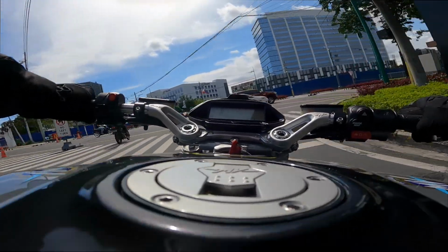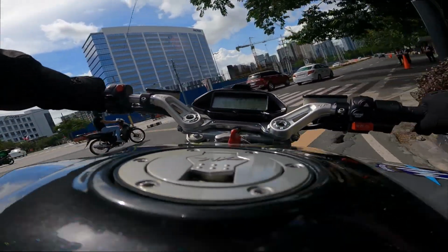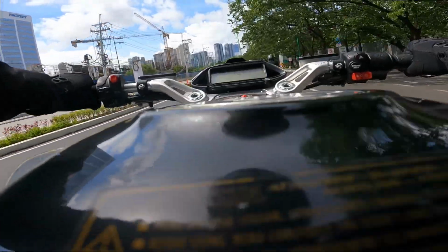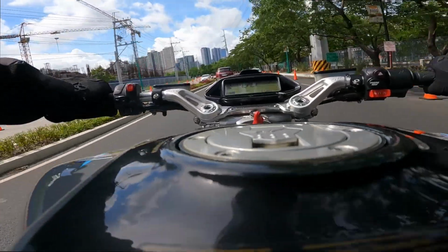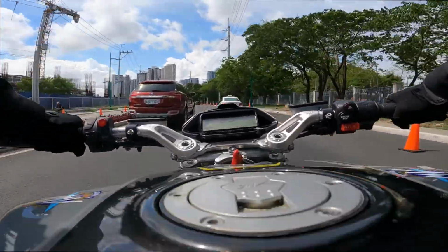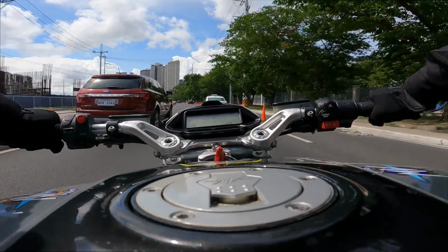If you'd like to see their bikes, or if you're interested in purchasing one or doing a test drive, you can visit them in their showroom. You can just type in on Waze MV Agusta Philippines and it will lead you to their showroom. It is a museum of amazing bikes.